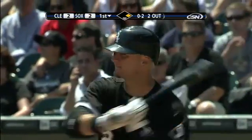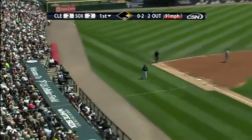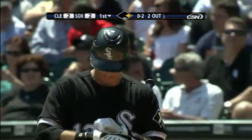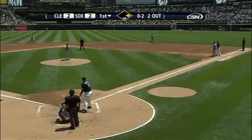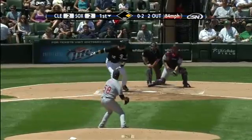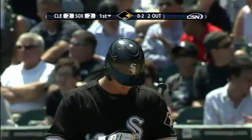Oh and 2 the count to Pierzynski. First time AJ has seen David Huff. Just got a piece of that breaking ball. Good job by AJ right there. That was a tough pitch.